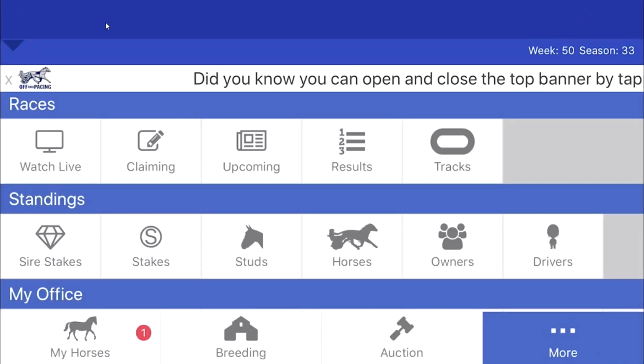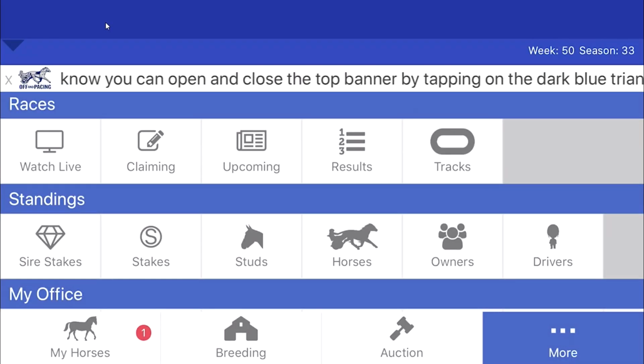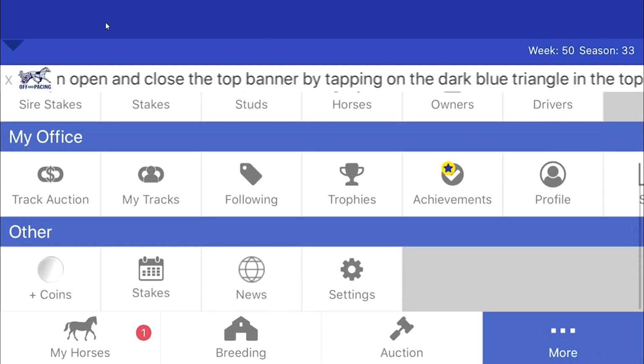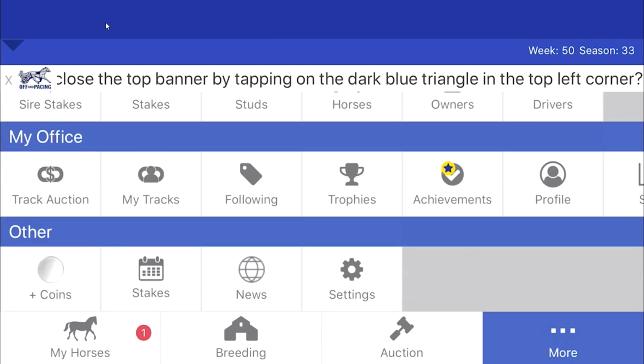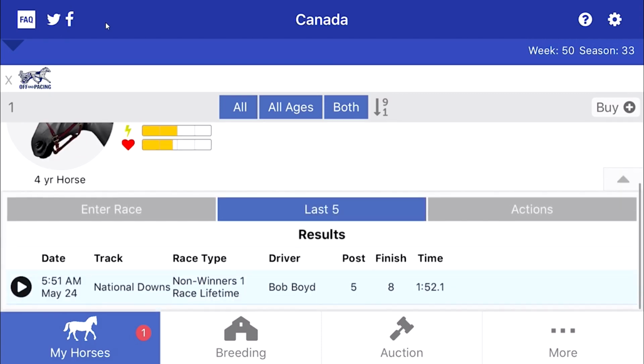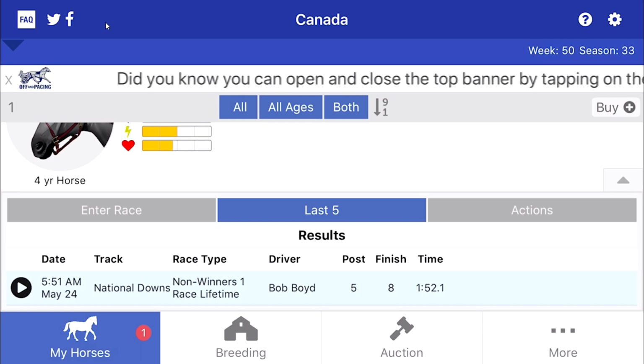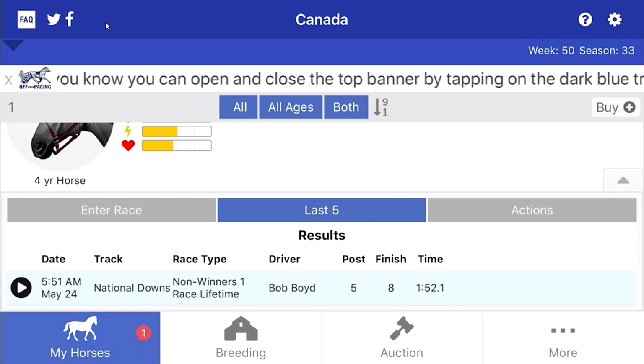Yeah, so it is a cool game. It's unique, and like I said, if you want that realism from an owner-trainer perspective, this is definitely a game I think you will enjoy. And I do have a 4-year-old horse who goes there. As you can see the races you enter in. I finished 8th. I don't even know if I got to watch my own race.